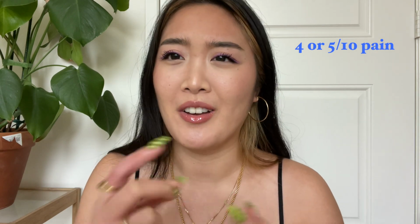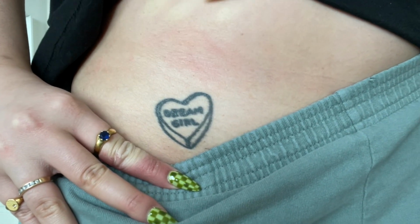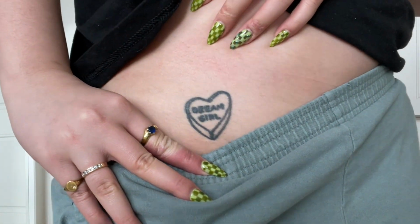But pain wise, I think the guy who did it put a little bit too much pressure on some points. I don't know if you can tell from the clip, but a part of it is like scabbed over, not scabbed over, but like it's lifting in ink, and the words aren't as clear and crisp anymore.